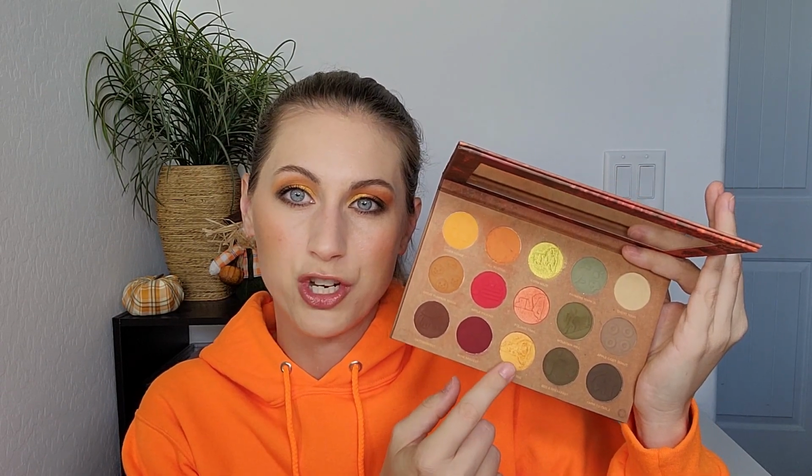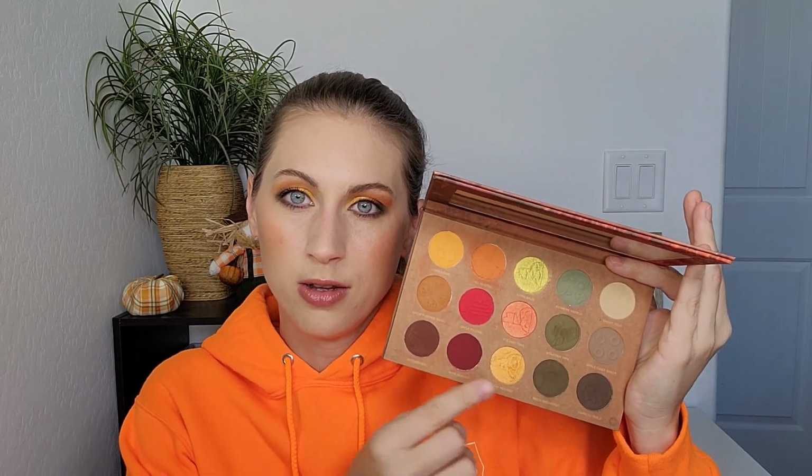This is the Nomad Hudson Valley palette. What I love about this one, again, kind of like that Mirage palette, it has a warm side and a cooler tone side. I've been using the heck out of this side. This is actually the palette I used to create this look here. I threw this color in the crease. I threw this Farm to Table shade in the outer corner. And then I covered my lid with this shade right here. And then I used this just to blend out some of those rougher areas, and then carried this shade across my lower lash line. So that's what gave me this look right here, in case you're interested.